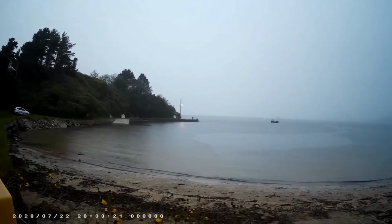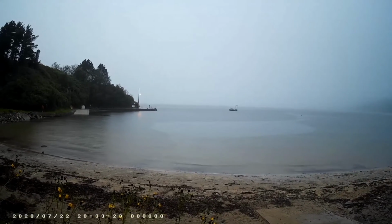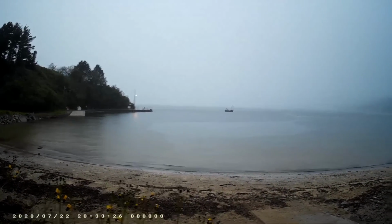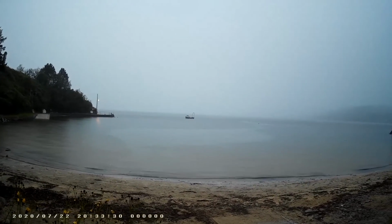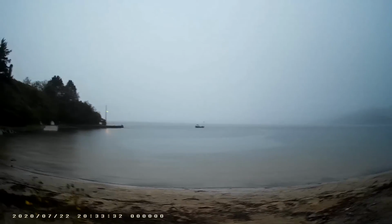Folks, it's time for me to disembark. Looks like there's an oil slick on the water there. I don't know, it's kind of strange on the water. But it's got very heavy, so I have to. I'm going to call this one. But we will get back down here because it is a beautiful place. Just not today.